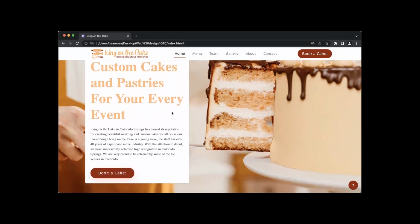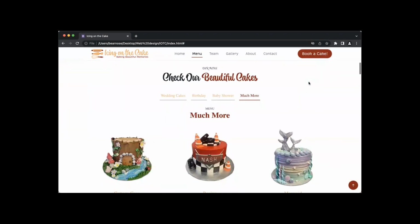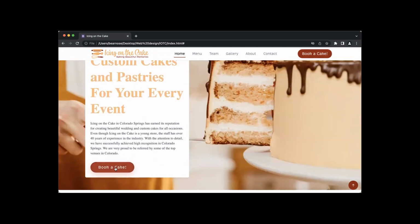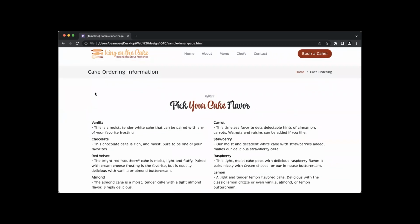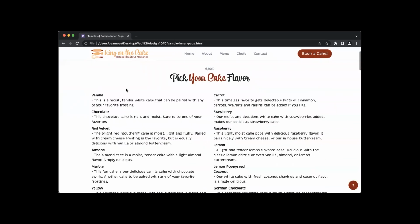And my main goal with the website was to really push sales and encourage customers to place orders online. So that's why I have the book a cake button up here that stays in the navigation bar as you scroll. But there's also the option down here. So I'm just going to go there next. So here we have all the cake order information. So this does take you to a secondary page.